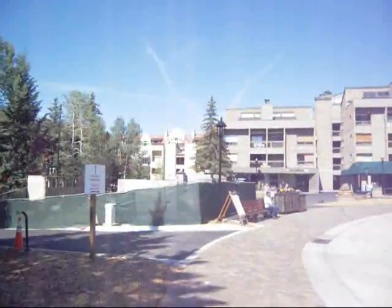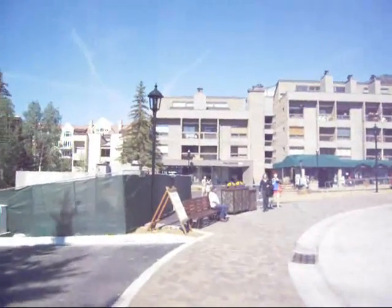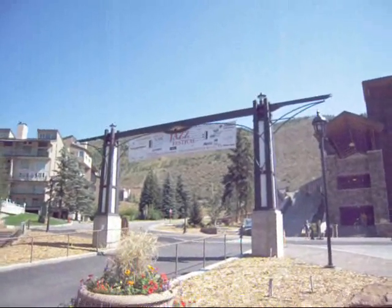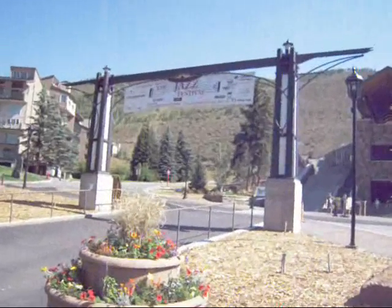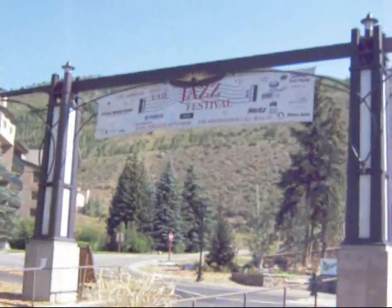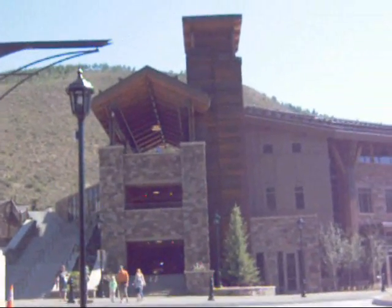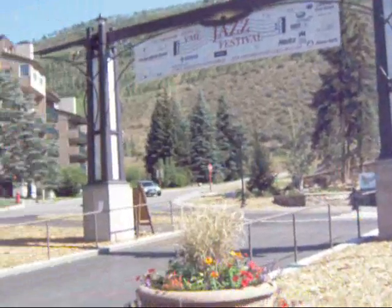Here we're walking into a little business complex. It's real rustic looking. This is where they also have the annual Vail Jazz Festival. Let's see if I could zoom in on this a little. So there's the sign. Here's some of the architecture here. Like I said, a very, very beautiful place.